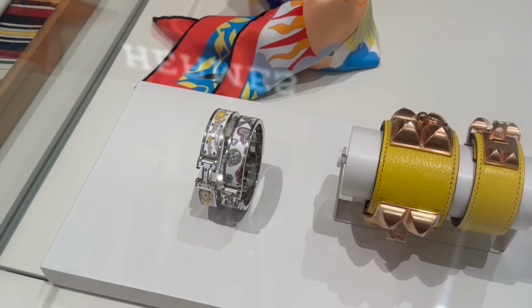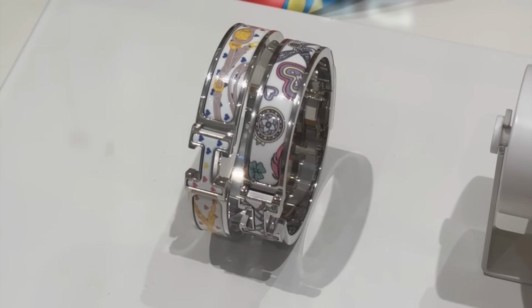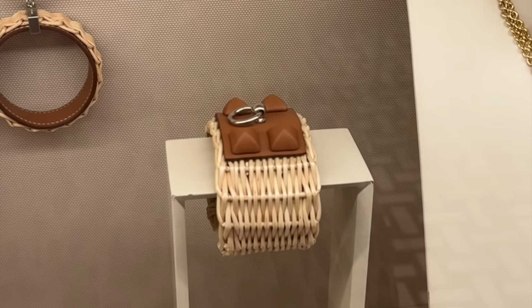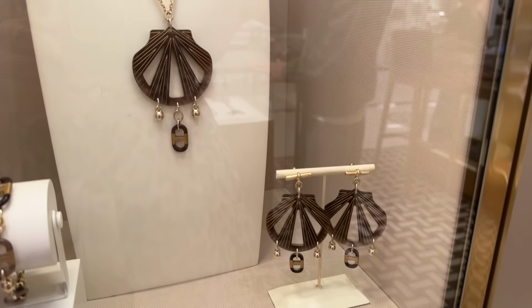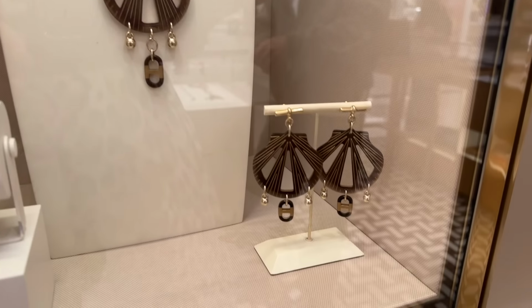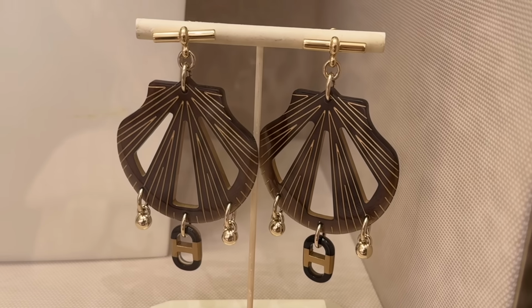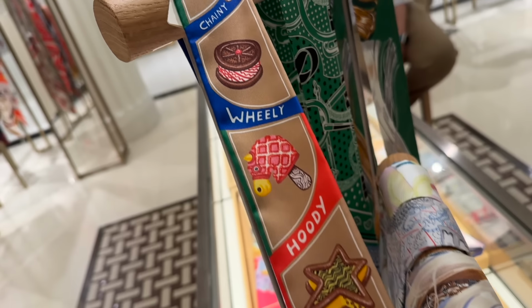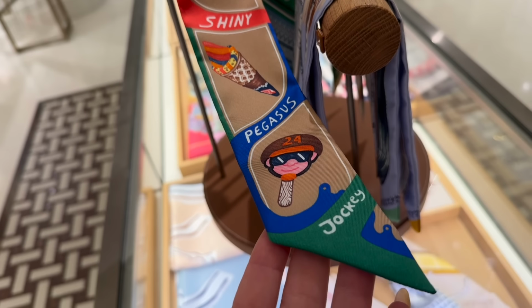I think I found the cutest clip clack. Look, with the hearts. They also just released this new variation of the Picnic CDC bracelet. Some more beautiful summery pieces with shell detailing. Love the earrings, very statementy. This twilly is so delish. Look at the ice creams and the macarons and all the sweets.